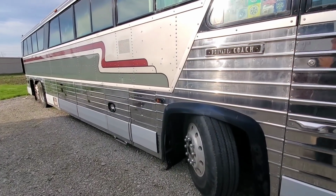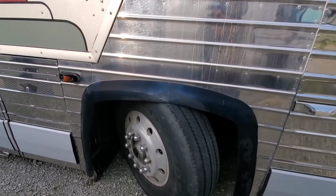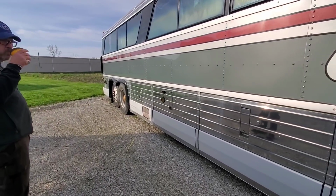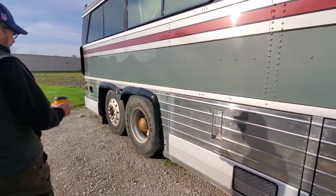So when you guys park your buses, always put your wheels straight. Don't leave them turned, because when it airs down, it does this and it'll eventually break those skirts. Sorry, I saw it and it annoys me. I had to say something about it. Missing a piece there.